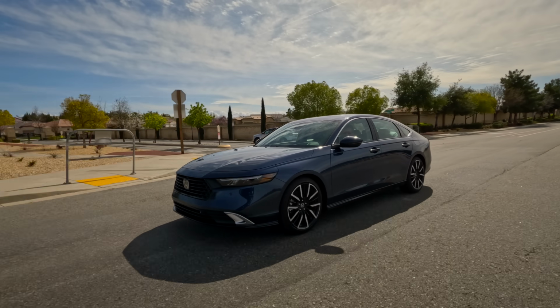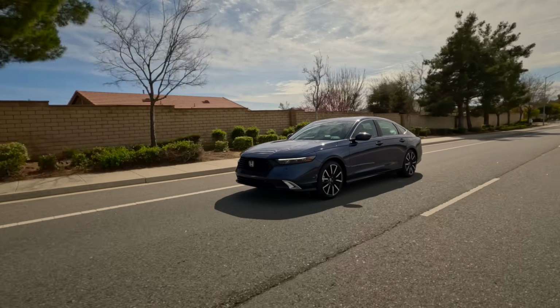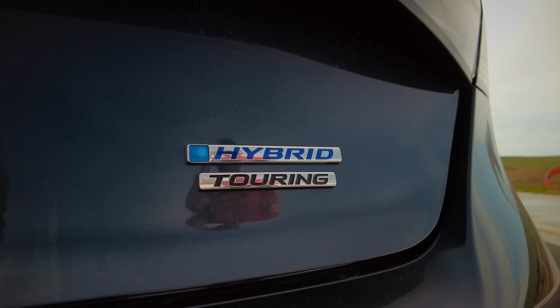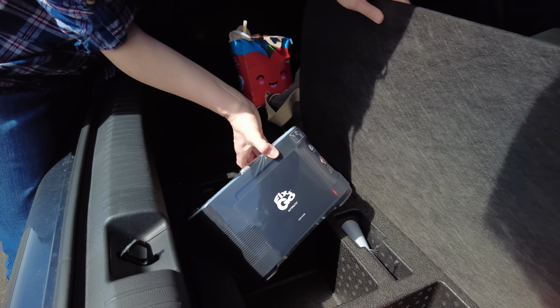Lastly, the 2-liter turbocharged engine that Honda used to offer in the Accord is no longer available, so feel free to complain in the comment section. I miss it too. Two more notes. Regular unleaded is fine throughout the Honda Accord lineup, and if you want a spare tire, avoid the hybrids. They only include a tire repair kit.